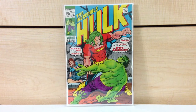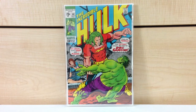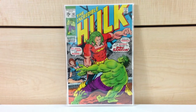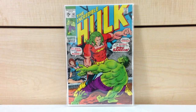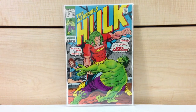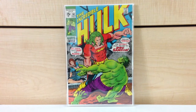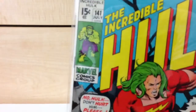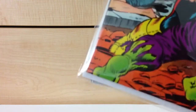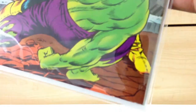Hey now. Hey, these are the books that I picked up over the past couple of weeks. We're going to start this off with Incredible Hulk 141, first appearance of Doc Savage. Man, this is a really, really terrific condition book. When I bought it, it was marked as very fine, and it most certainly is.